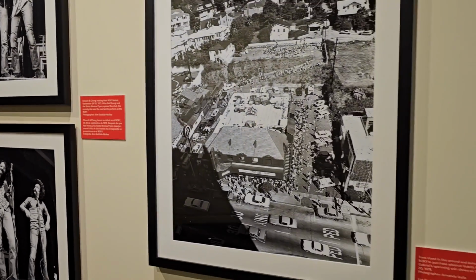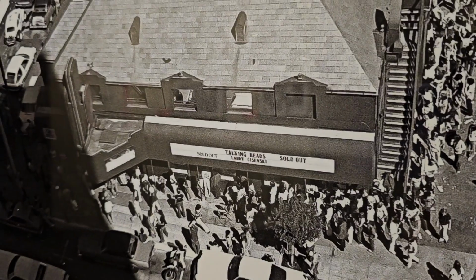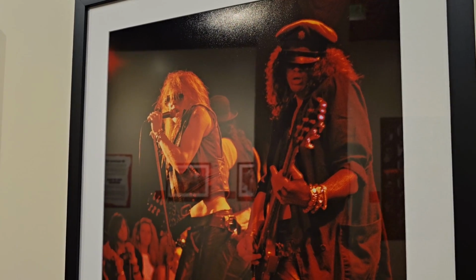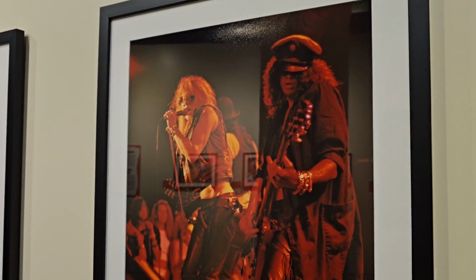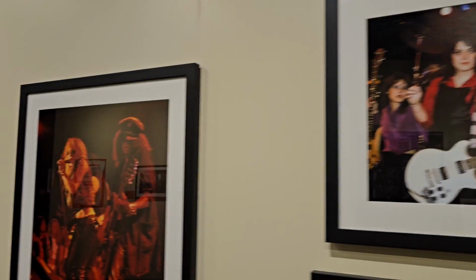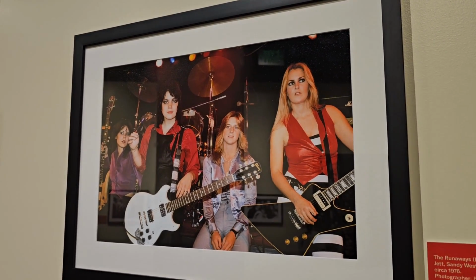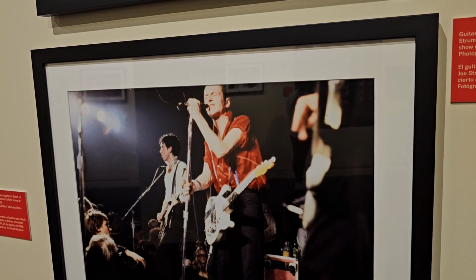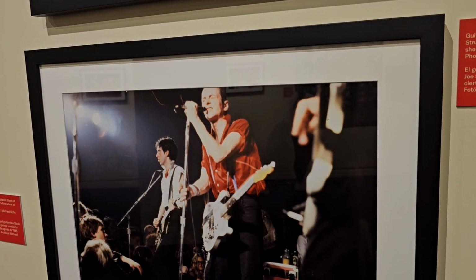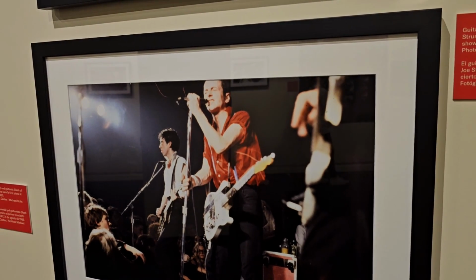Here's an overhead of the Roxy. This is from September 30th, 1978, and the Talking Heads are playing. Guns N' Roses' first show at the Roxy, August 31st, 1985. There's the Runaways at the Roxy in 1976. And Mick Jones and Joe Strummer of The Clash playing a midnight show on March 27th, 1980 at the Roxy.